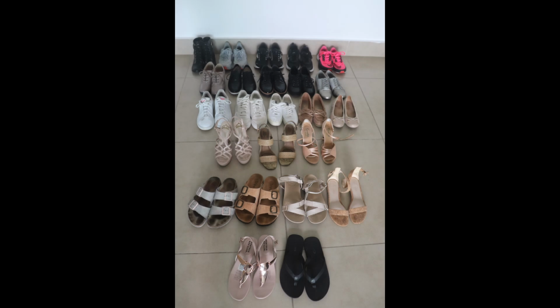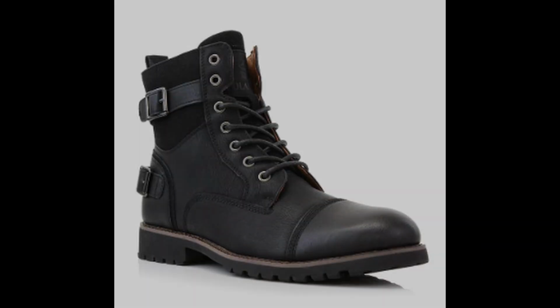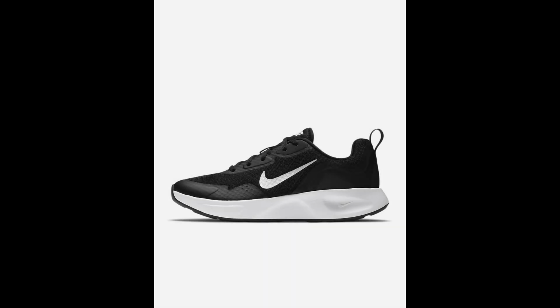As you can see, a lot of my shoes are kind of in a neutral nude color, so this year I decided to get 4 pairs in black. Most of them are for an upcoming project where I need darker shoes. Some of my shoes are for that specific project, which is a long-term project.